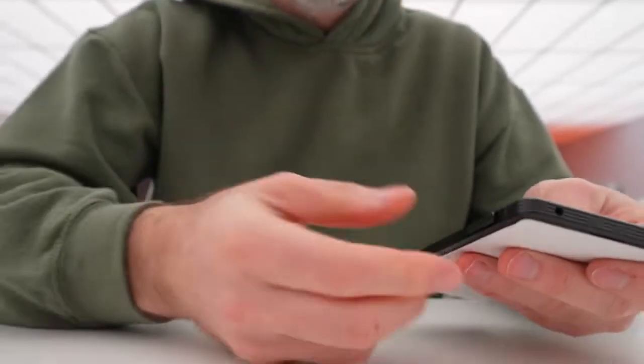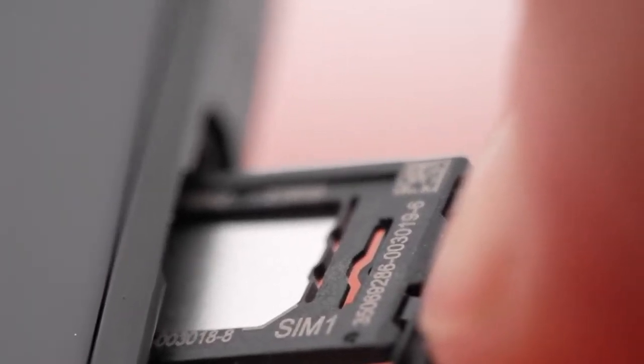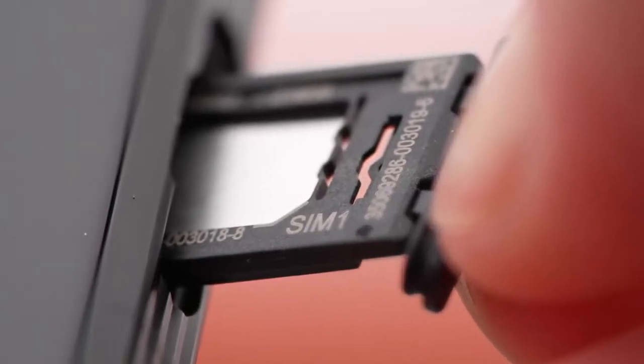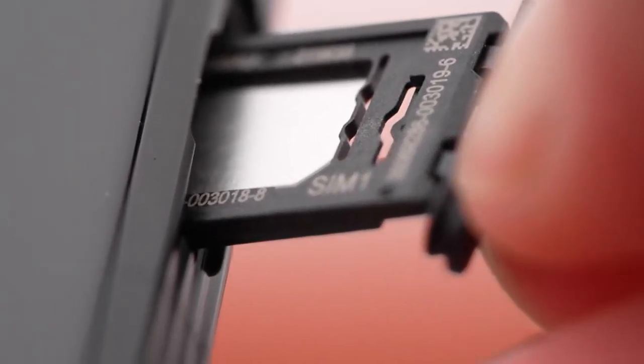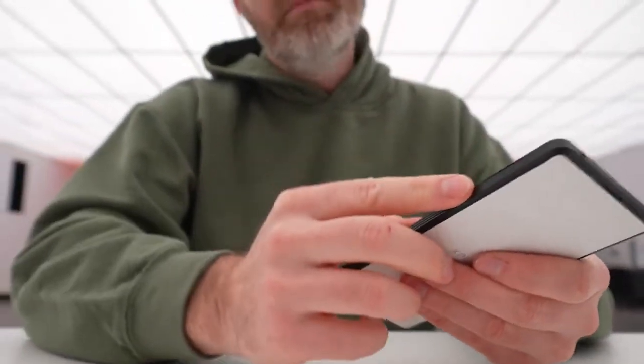On this side over here is the SIM tray, which just like in the past is removable without a tool. And it's not just a SIM tray, it also has an SD card slot in it, which is great for a device like this targeted at filmmakers and photo takers. You can just pop the SD out without any type of special tool.